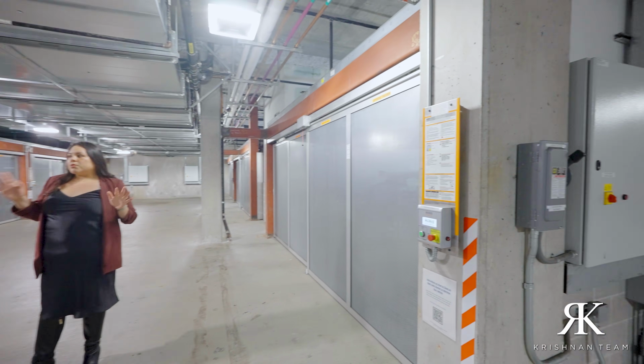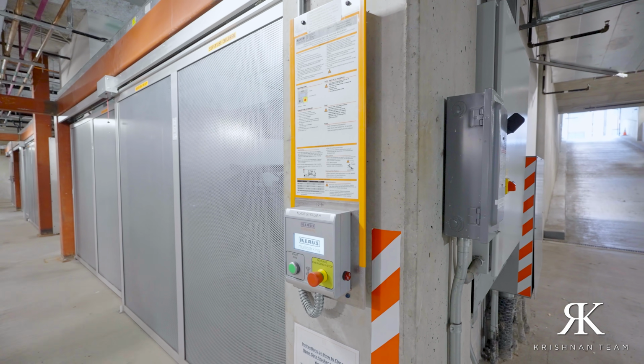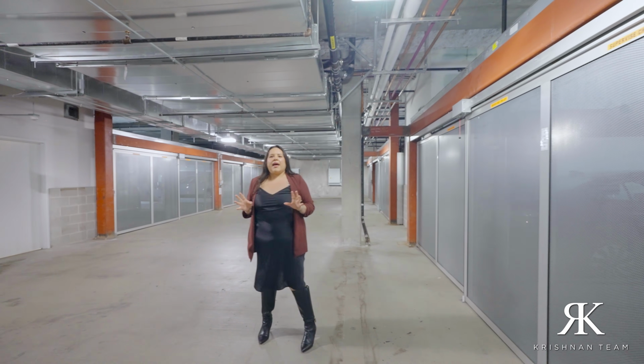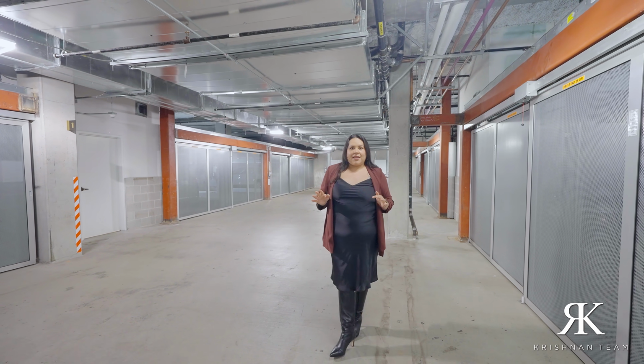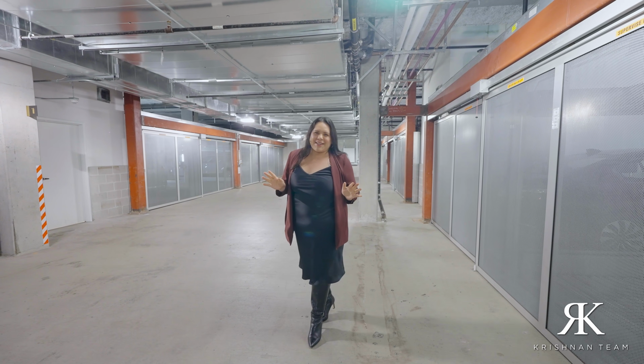I would say most cars will fit here. Definitely a Tesla Model Y or a BMW Model 3. It might be a little tighter if you have a Tesla X or a Model 5 or 7 for a BMW. But again, most cars will fit here. The thing about San Francisco is whenever we can get a parking spot, we kind of take it with a smile because there's just not that many to go around.